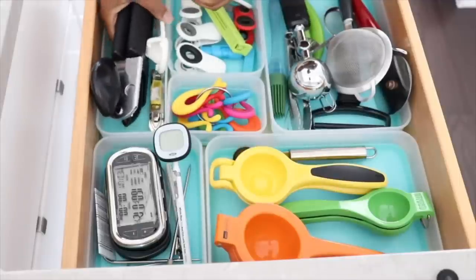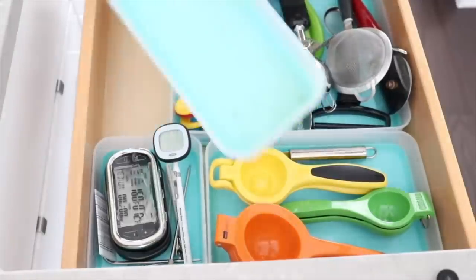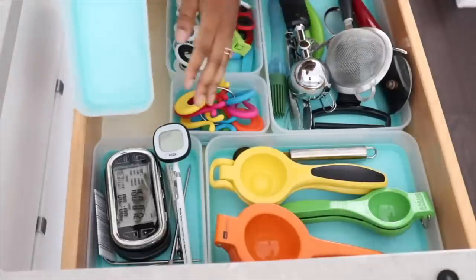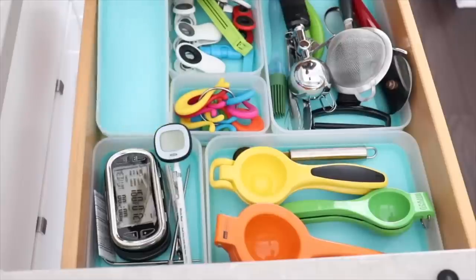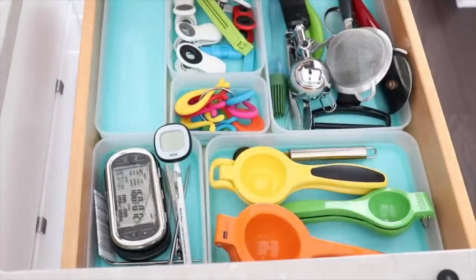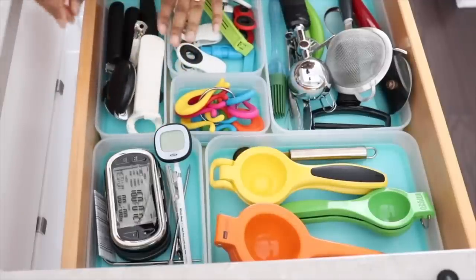And while I'm at it, I'm going to wash the inside of this drawer organizer because, can we seriously discuss what happened? Why is it so dirty? I don't know. Okay, we have cleaned up and she's clean and happy and feeling herself. So we'll put the little can opening stuff back in there. Yes ma'am, that's better.